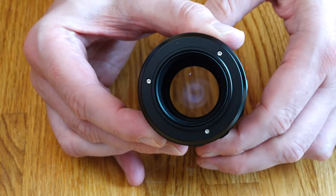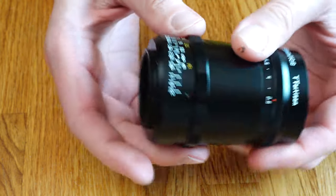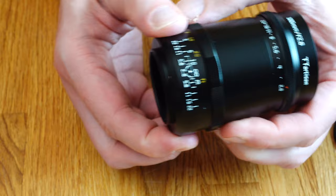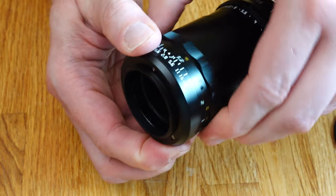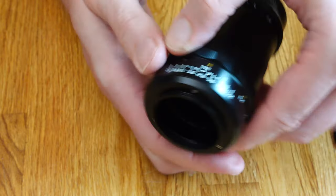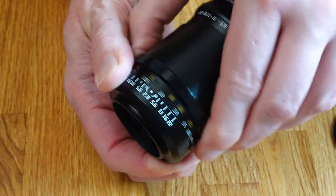The lens is quite small for a 100mm, and is made entirely of metal. It weighs about 307 grams. The scale markings for aperture values, distance in m and feet, depth of field scale, lens name and manufacturer names are engraved and filled with paint.